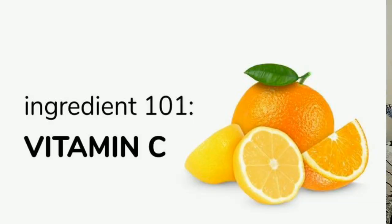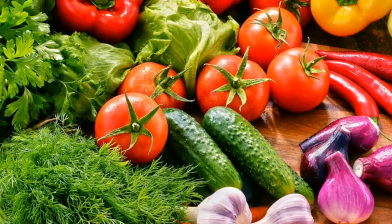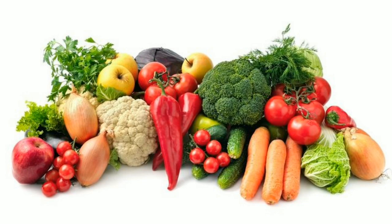The other thing you're supposed to be careful with is to ensure you are optimizing your intake of vitamin C. Vitamin C will help in formation of the connective tissues required for your gums. Vitamin C is present in plenty in vegetables. So any form of vegetable, especially the leafy vegetables, they have plenty of vitamin C. You can also find some vitamin C in fruits, especially the sour fruits.